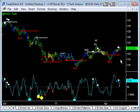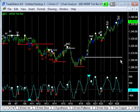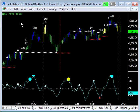to the downside. Now, in terms of tick bar charts, on the 40,000 tick bar chart, there are a lot of blue professional bars acting at the highs in the 1350s today. We've had all these bearish divergence patterns happening here, fairly weak around the zero line in terms of the overall activity. Down to the 4,500 tick bar chart here.